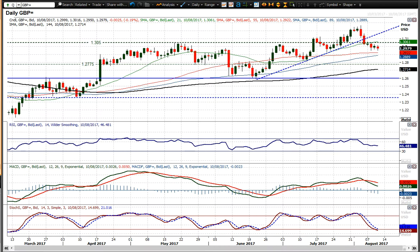Looking at cable now, what we have seen is cable continuing to slide lower, as the euro is really, but I think the euro is a little bit more steady in its slide lower. But cable is posting these candles which have now taken it below the 30 big figure to 30.50 support band, and that has opened up this low, 29.30, that low from late July.